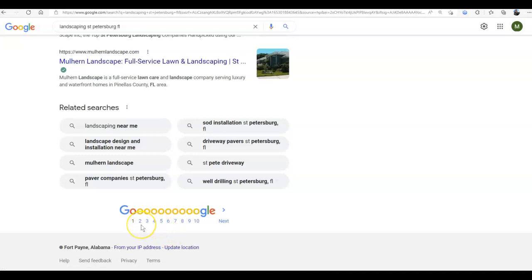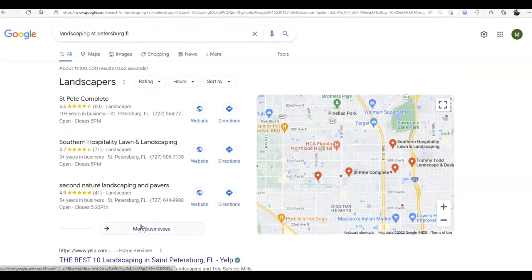Now, 9 out of 10 people will never click to the second page of Google, and most won't click more businesses. So it's important to be in as many places as possible so that your customers can find you. Now, the easier you are to find, the more likely you are to bring in more people, and thus more potential clients and more revenue for your company.